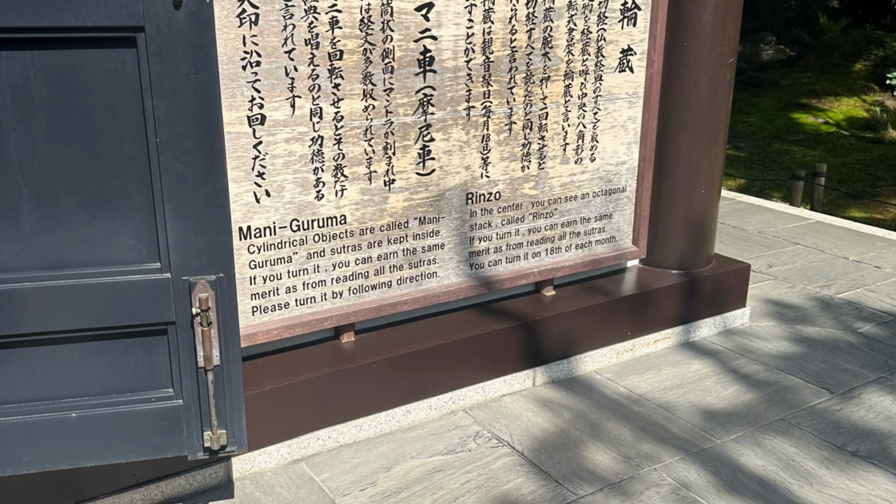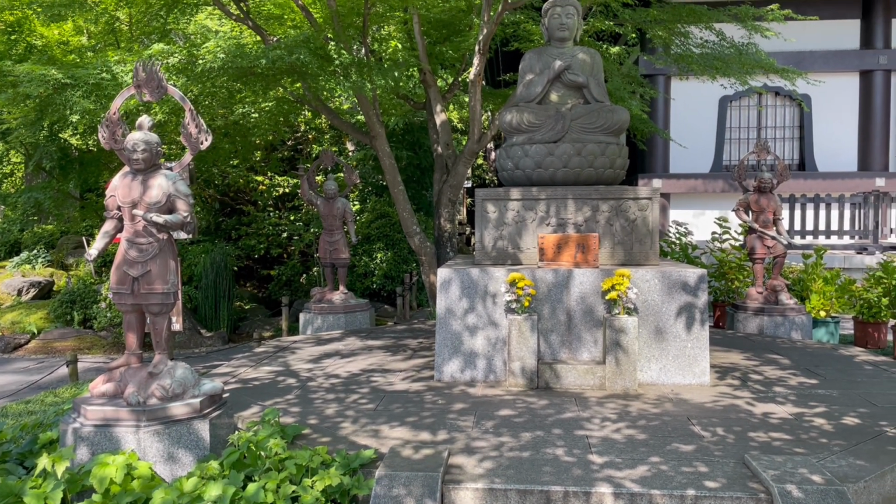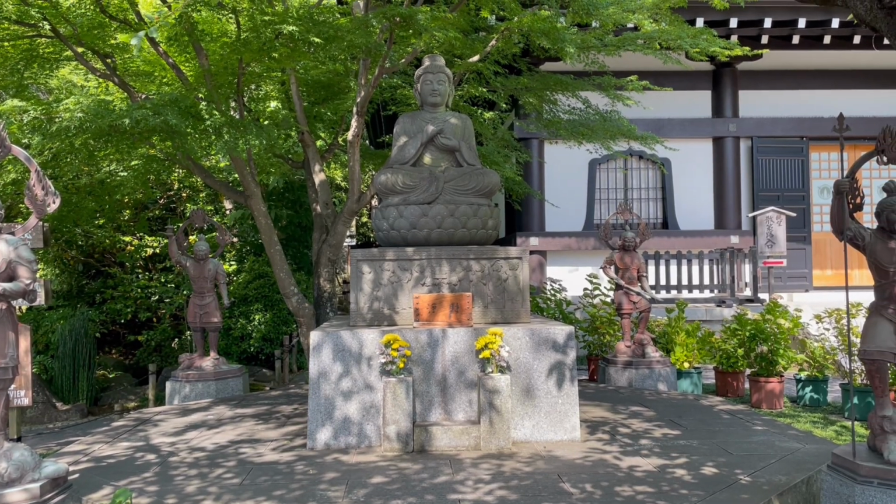The rinzo bookshelf can only be turned on the 18th day of each month, and it usually has a sign on it saying you were unable to rotate it. But today just happened to be the 18th of the month, so I was allowed to rotate it. And I did.